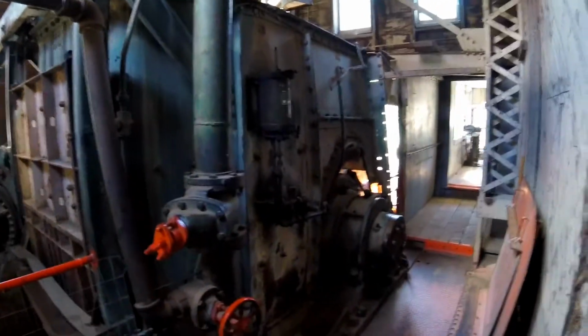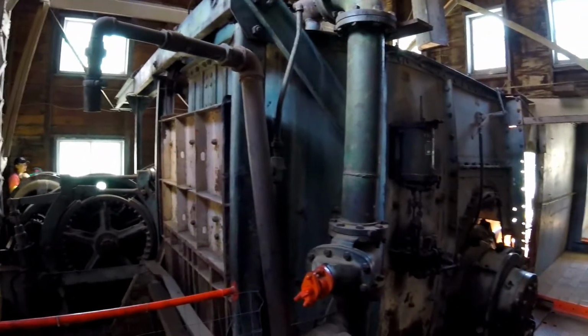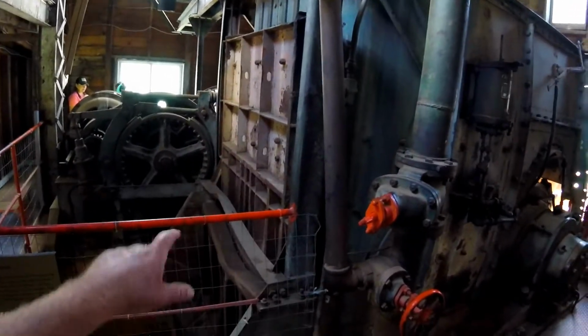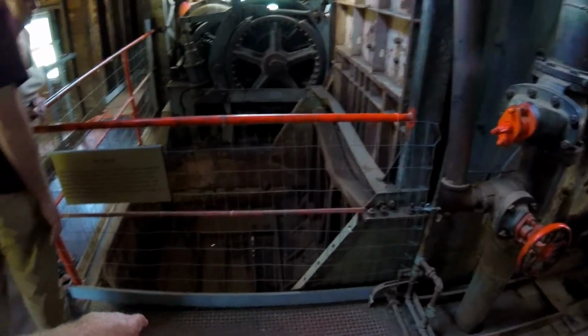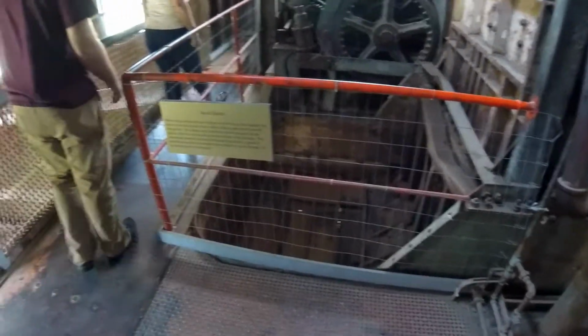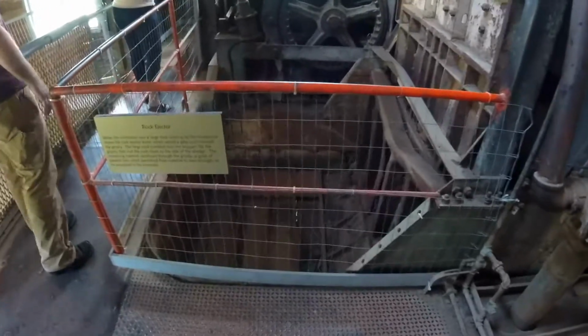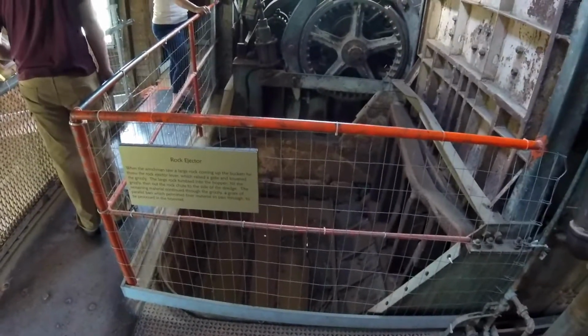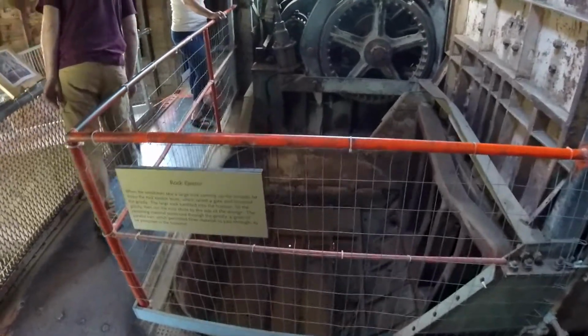Back in the back. So this is where the drag line came up, where all the buckets came up and they dumped into this big hopper right here. And then they could open and close this gate to allow them to come down. And this is a rock ejector here. They had rocks that were so big that they couldn't go through the trommel, which I'll show you here in just a second, and they would actually eject out of the side. Somewhere in here there's a picture showing a rock being ejected out of the side.